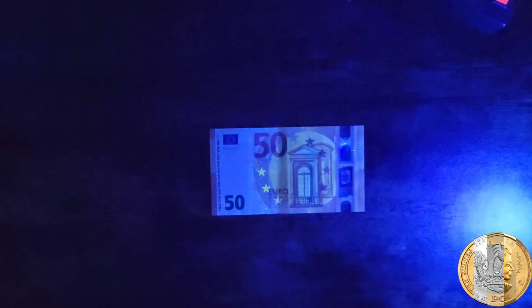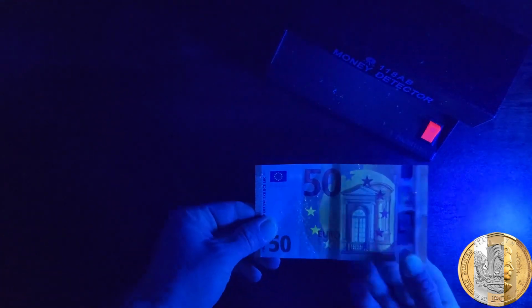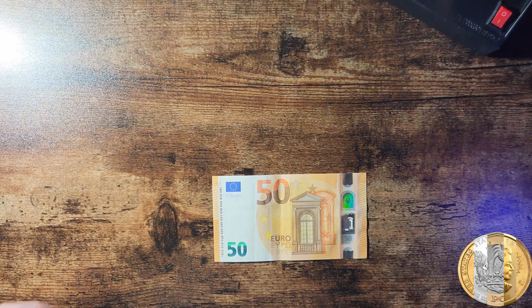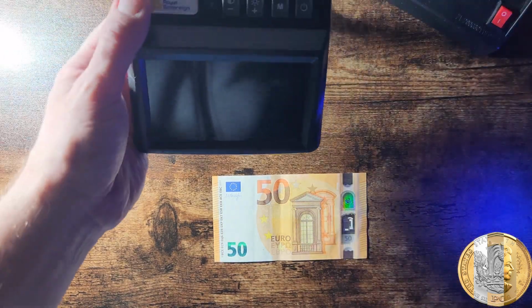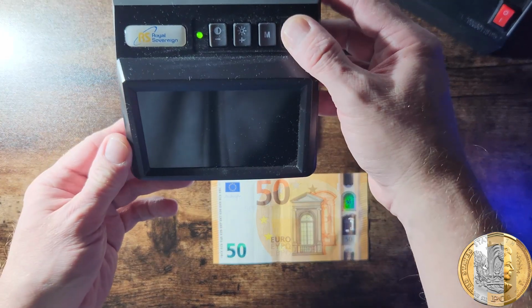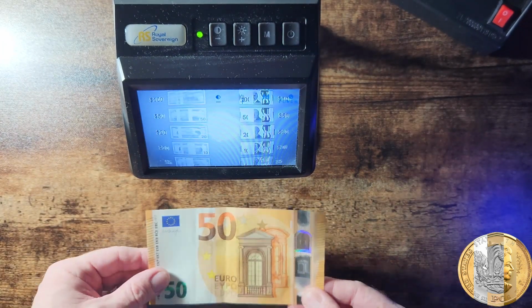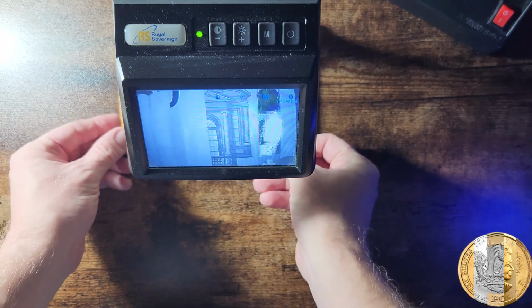Under UV light, the note reveals another layer of security. Specific fibers in the paper emit a luminescent glow, displaying patterns and colors unseen in normal light. This feature is particularly difficult for counterfeiters to mimic accurately and is an example of how banknotes use advanced materials for security purposes. Infrared features provide yet another level of security.